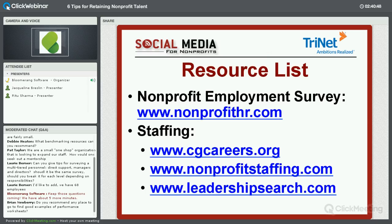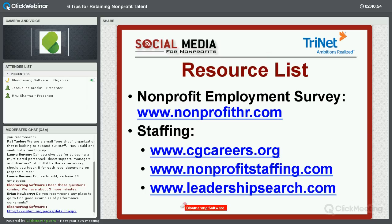I also like workforce.com. I would check out to see if they have any templates available there. I think both of those are great HR resources.